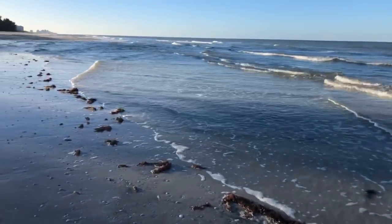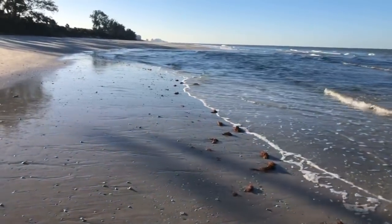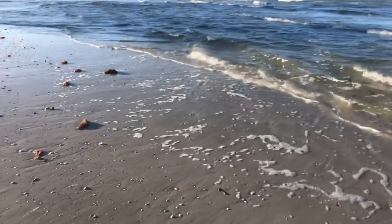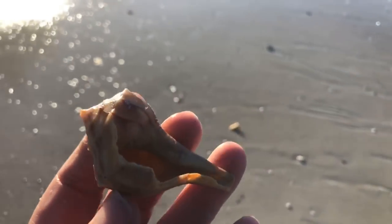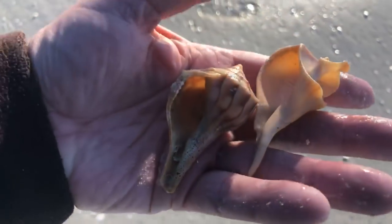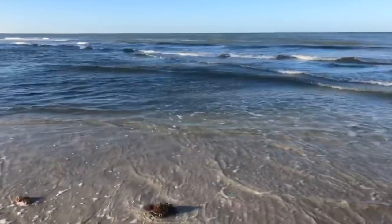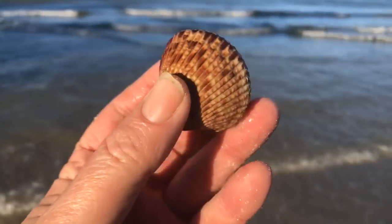Quite a lot of little cockle shells along the edge of the water here right now. Quite a few of them. I did find a couple nice empty cockle shells. Piece of a lightning whelk there. Busted up. Broken lightning whelk. We find lots of broken shells here. The waves really tear them up. There's another one. This looks like another broken lightning whelk. I'm just amazed at how many of these little cockles, tiny cockle shells I've been seeing on the beach this morning. Lots of them. Lots and lots.